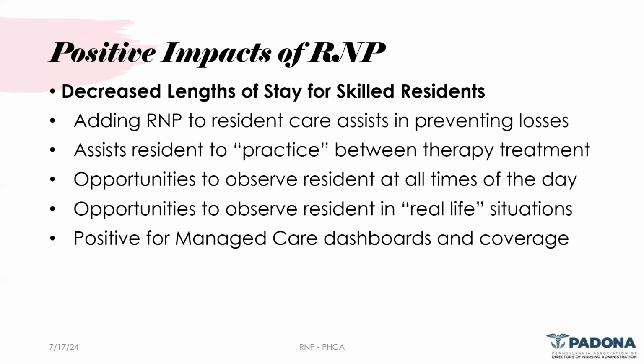So, decreased lengths of stay for our skilled residents. If you're thinking, wait a minute, we can't do restorative nursing with skilled residents, we can. And we're going to talk in a little bit about PDPM and that restorative nursing is included under PDPM. But just to talk about where it fits in with skilled residents, adding restorative nursing to your resident care plan and to your resident care for your skilled residents prevents losses.